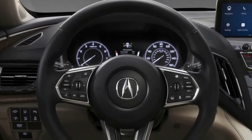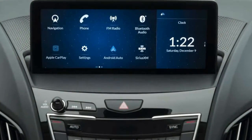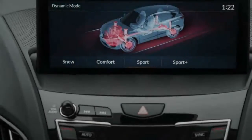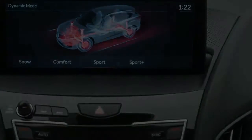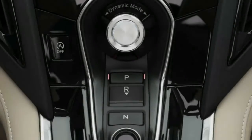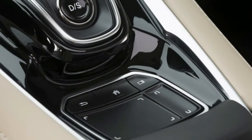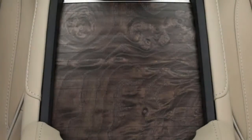For the 2019 model year, Acura is bringing back the Super Handling All-Wheel Drive, SH-AWD, system atop the RDX. That means the torque vectoring technology borrowed from the NSX, with a new rear differential that has a 150% larger maximum torque capacity compared to the current RDX. On the options list will be an adaptive damper system with driver-selectable drive modes, Sport, Sport Plus, Comfort, and Snow.